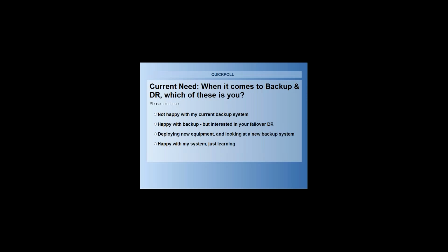And just before we do that, I'll launch our last poll. If folks can answer that last question, which is, how are you currently thinking about backup and disaster recovery? Are you maybe A, not happy with your current backup system? B, you're happy with your backup system but interested in failover DR or DRaaS? C, deploying new equipment and looking to modernize your protection infrastructure around that? Or D, happy with your system, just learning? And while you're all answering that, I'm going to turn to the Q&A, and we've got a whole ton of questions here on the line. So bear with me while I just scroll back to the top of this list.